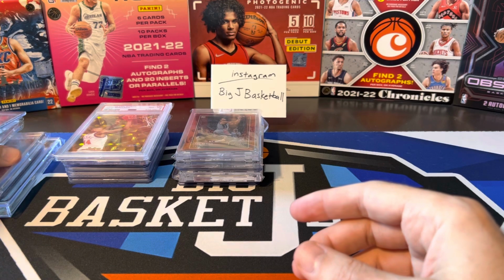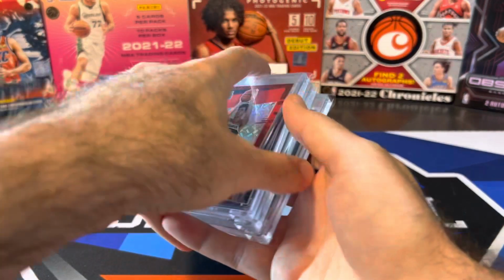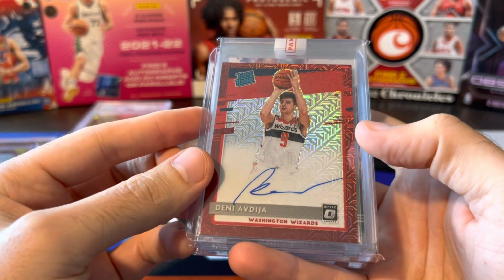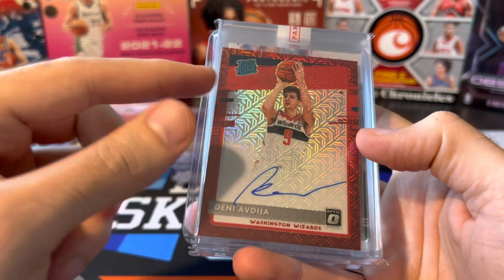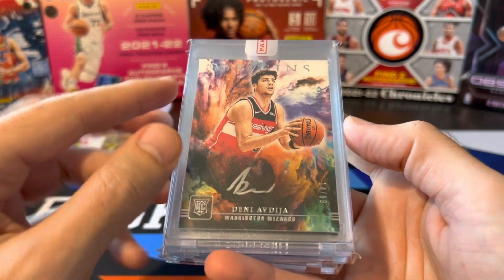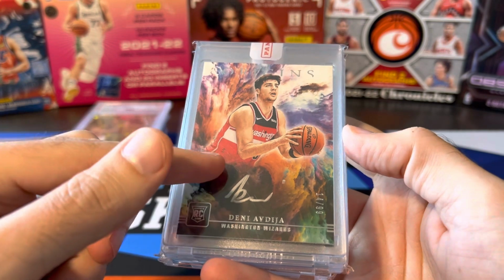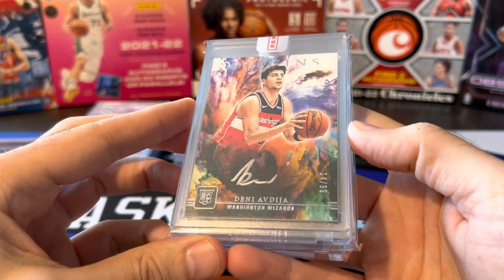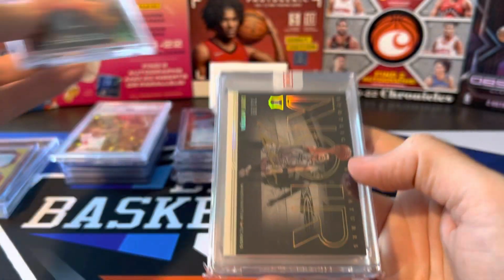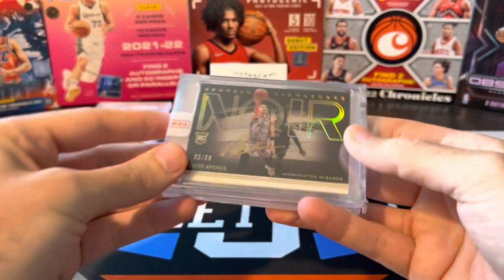Also picked up a bunch of autographs. This was one of my favorites, on-card from Optic. This was the Optic Choice. I like the red color match, and I like the Mojo pattern on that as well. Another one of my favorites from Origins, the Silver Ink on-card auto. A lot of the other Origins autographs were stickers, so it was cool that this one was on card, numbered out of 99. Picked this one up at the National.